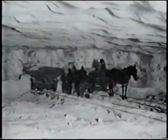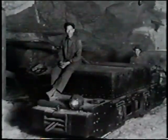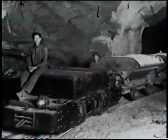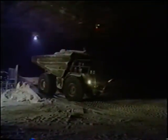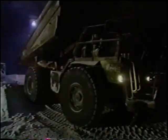It's amazing to consider that when the mine was first opened, this was all done with mules and rail carts. Later, a diesel engine car pulled the carts that ran up and down along the underground thoroughfares. Today, dump trucks carry the salt to the first in a series of conveyor belts. From here, everything is automatic.